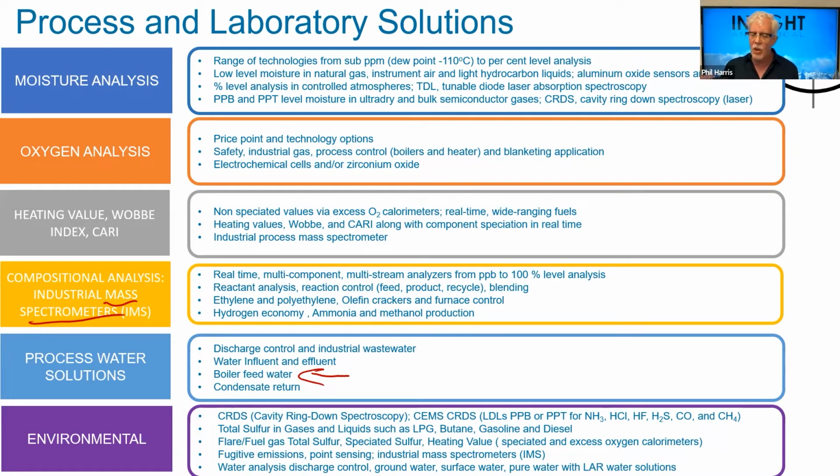And a lot of the technologies in this group of products are especially applicable to environmental applications. From the Antek total sulfur in gases and liquids, it can be doing it in gas phase, in liquid phase, such as LPGs, propanes. A lot of the sulfur dioxide reductions we see have come by as part of tighter specifications on gasoline and diesel, low sulfur gasoline, low sulfur diesel. And this technology is particularly suited to measuring total sulfur in those light hydrocarbons.